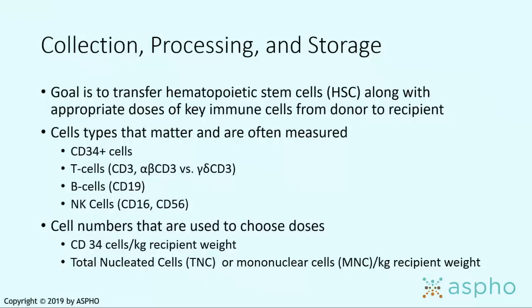And this is incredibly important for people to understand. It's not just the bone marrow stem cells or the CD34 cells that matter. Everything that goes along with it can matter tremendously, and we've learned over the years how important it is to really know exactly what we're doing with those things.